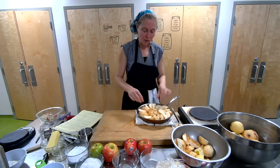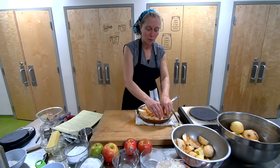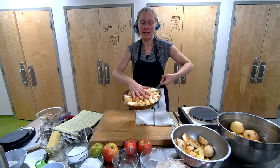All right, so these are in here pretty compactly. If you can squeeze them in, that will reduce the shifting during the bake time. And I'm just going to set this aside. You can sort of see.